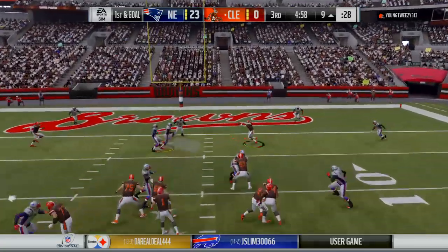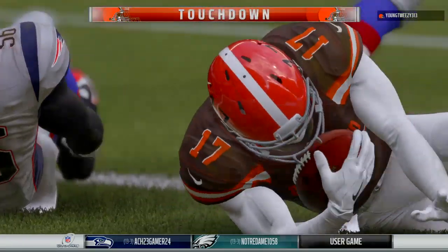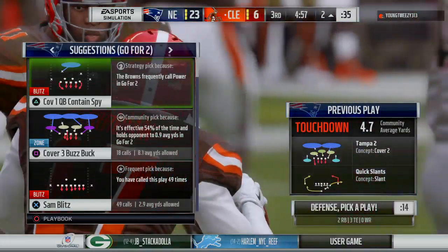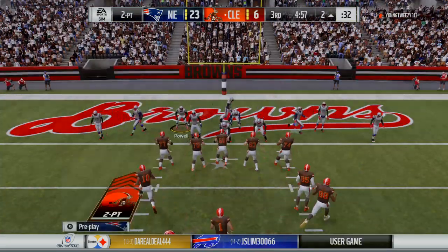Now Mayfield. The quick slant caught. And he is into the end zone. Touchdown, Cleveland. Brashad Perriman, a 9-yard touchdown grab. And the Browns make some inroads here on that deficit.